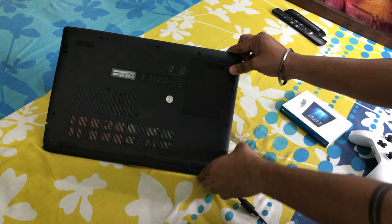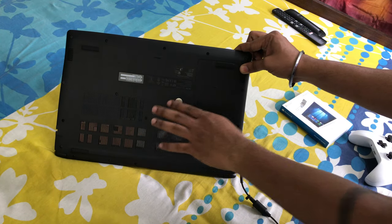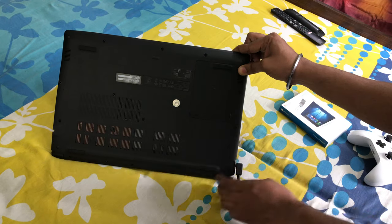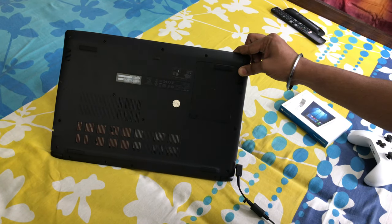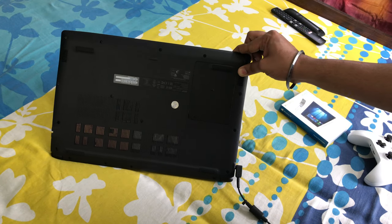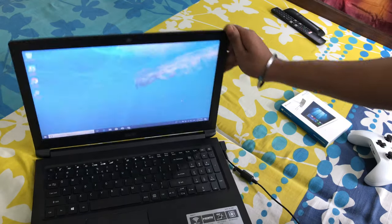Normally in other laptops or in my previous laptops, I had a kind of removable slot here which was for RAM, but this doesn't have that. So you have to completely remove this, post which you can see it is inbuilt into the board, and this was told by the service center people. So that is a kind of drawback which this particular laptop has.